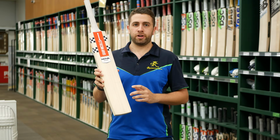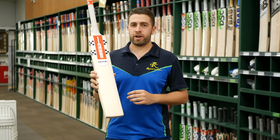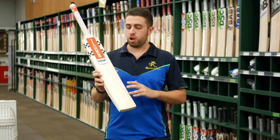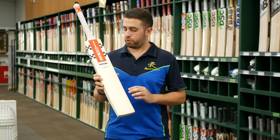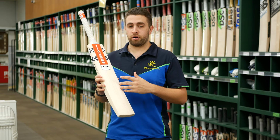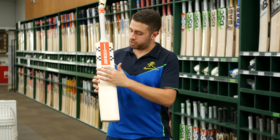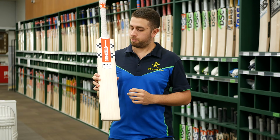So what I've got is the 2000 model, which is just that tier below, still a grade 1 bat. But what this bat will give us a good idea of is showing the features of that Nova bat, which were so good and the reason why they were in our list. So the Nova profile, Nova's been in their range for a couple of years. They just gave it a bit of an update with the 2.0, just to give that Nova sticker a bit more of a standout with a black outline.